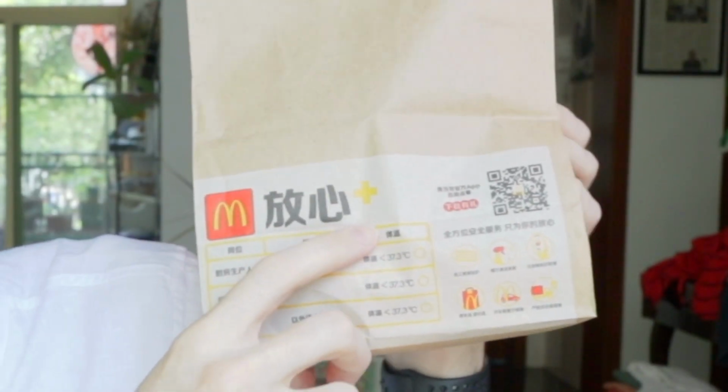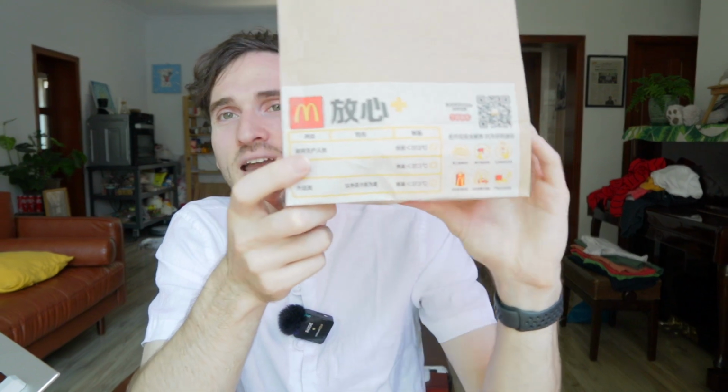And here it is. McDonald's. Now, this is how you can tell China. On the back here, it says 放心, meaning like relax. And it's got the McDonald's plus here to indicate that the temperature of the people who made the food and who delivered the food and everything is below 37.3. So they've actually printed this on the bag.